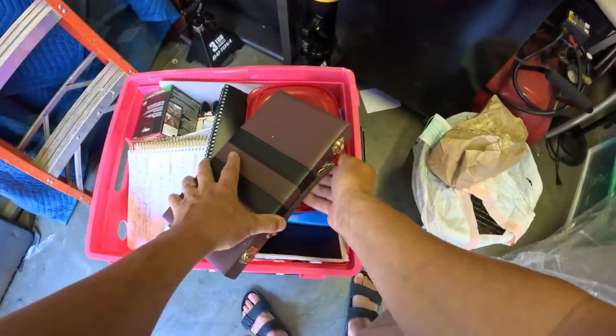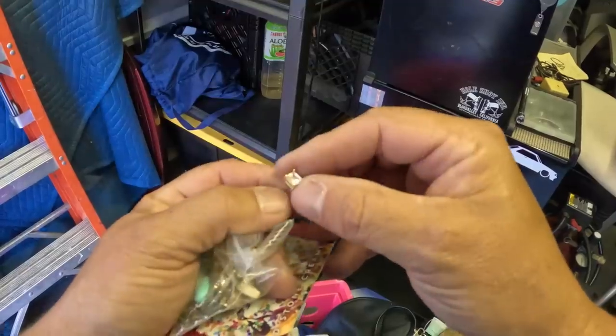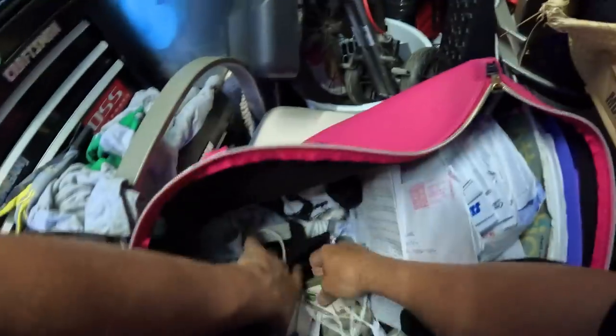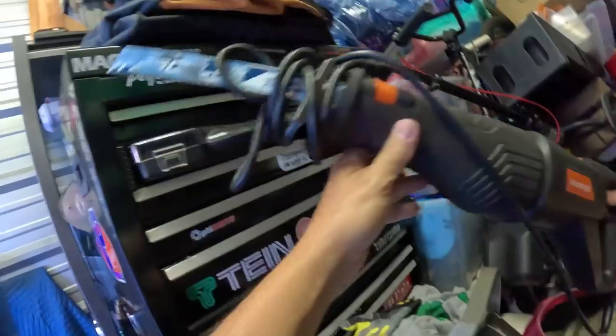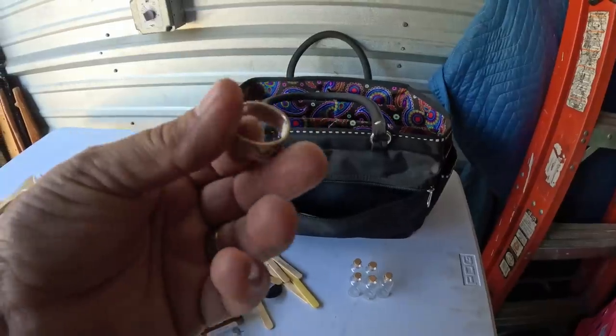Little game set. Nice. It's like pills and jewelry. We got some potential right here, guys. What is this? Oh, ho, ho. We got money. Warrior. Sawzall. So I don't know if that's like a seed. That's a little bit of silver right there.